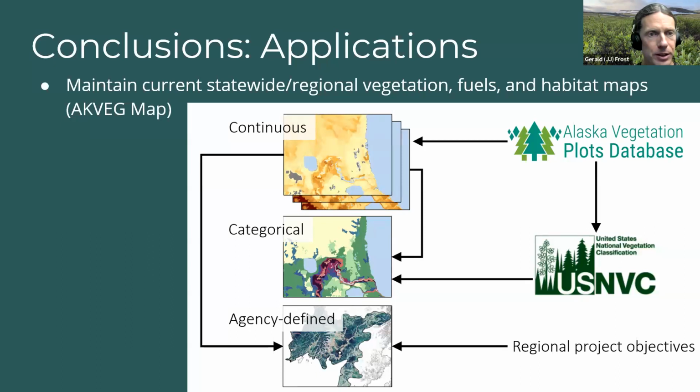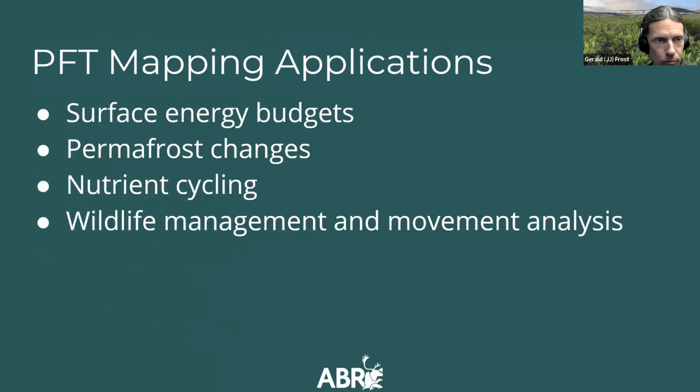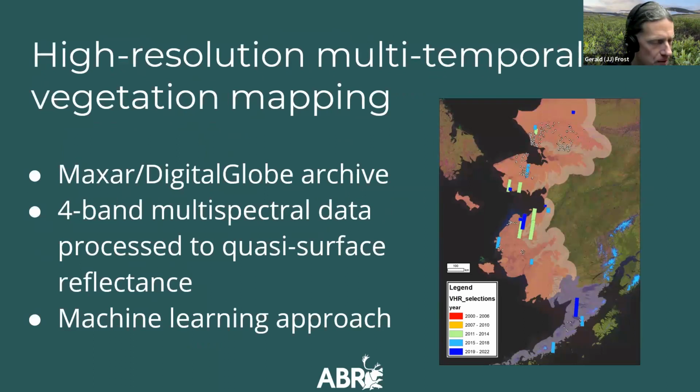Let's see, we probably don't need to see that again. Talked about the big takeaways in terms of changes to plant functional types and their cover, increases in shrub cover, which we see across all domains, and largely decreases in graminoid and lichen cover. Lots of applications, but in the interest of time, I want to talk a little bit about some ongoing work.